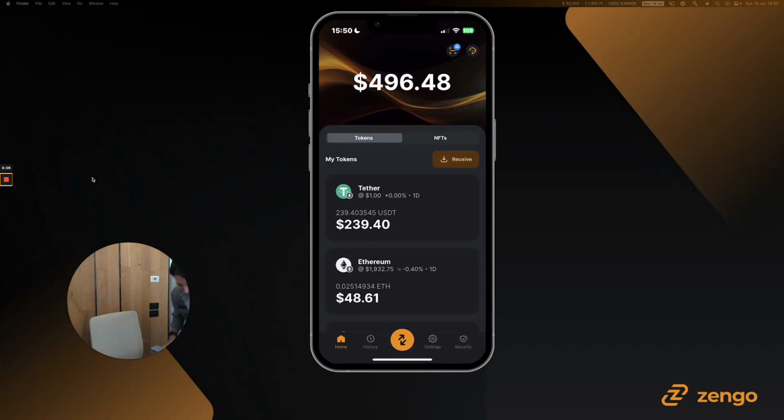Hey friends, looks like the boss stepped away for a minute. I'm Ari, I work in the marketing team at Zengo, and look, his phone is unlocked. Let's see if we can get some crypto out of here. After all, we've been trying to get a bigger budget in the marketing team for a little bit.